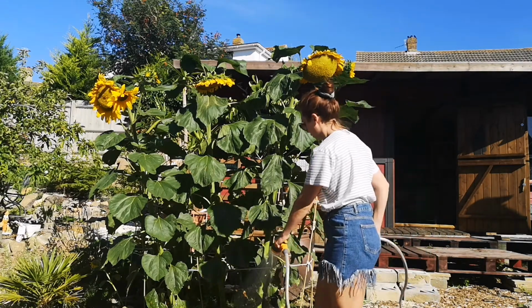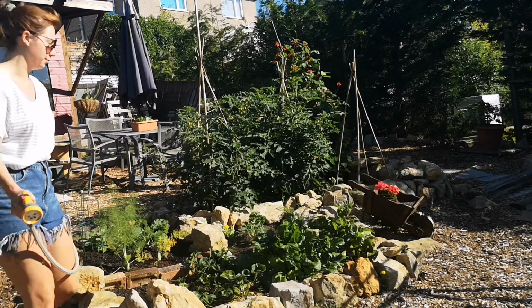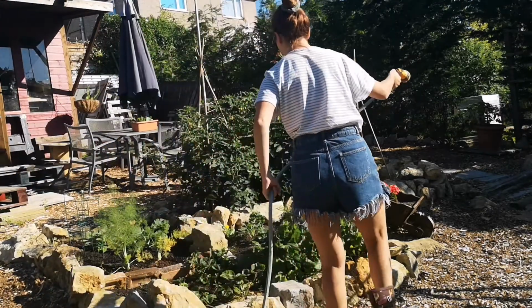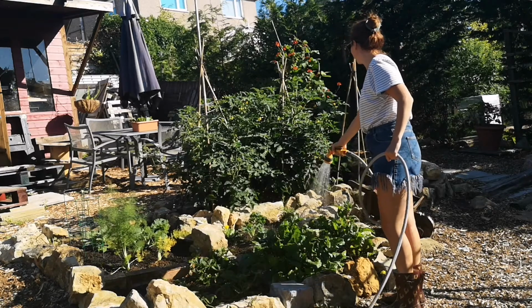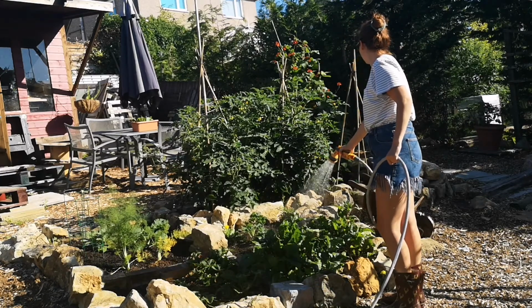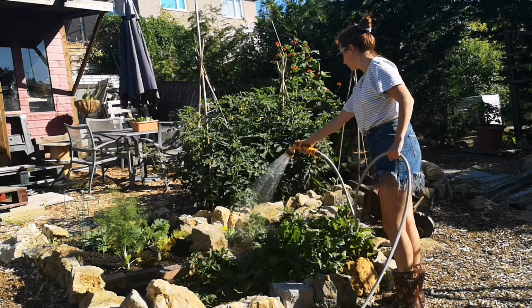Before I do anything else, I always water the plants before 9 o'clock in the morning. And that's just due to this time of year, it gets really hot in the day. So it's good to make sure that your plants are well fed and watered so they don't get thirsty.